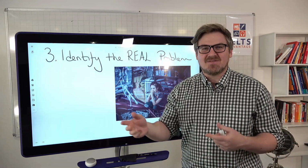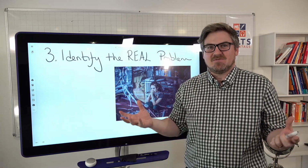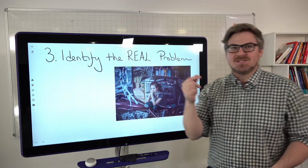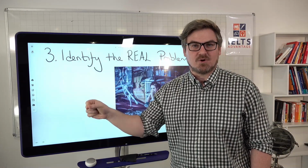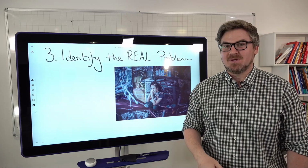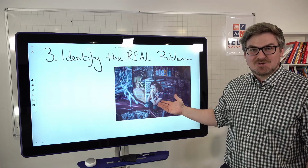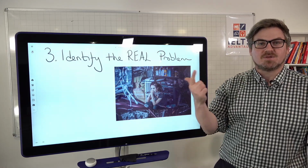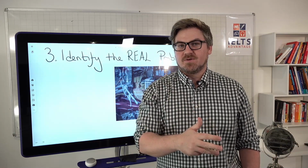You would try and fix every little piece, but you'd still have no idea what's going on. Whereas if the mechanic did it, they'd be able to identify the exact thing wrong with your car, and they'd be able to fix that in 20, 30 minutes really, really quickly. It would take you maybe years to do that. Same thing with your writing, with your speaking, with your reading, with your listening.